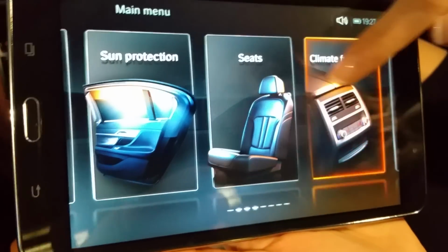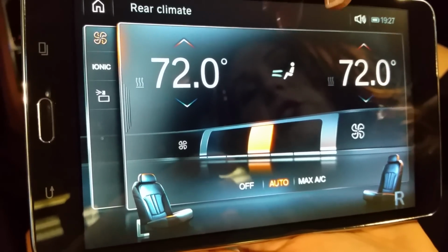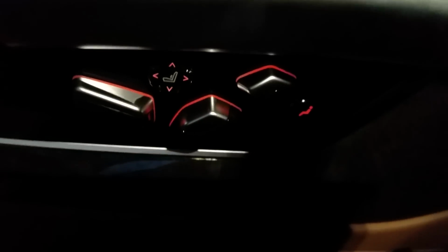So those are seats. Of course, you can control your climate. So these are your climate functions. You have your temperature, of course, the direction of airflow, everything right here in your hand. And then also, you can do it here from the back seat, guys. Also, you do have your seat controls down here right on the other side.